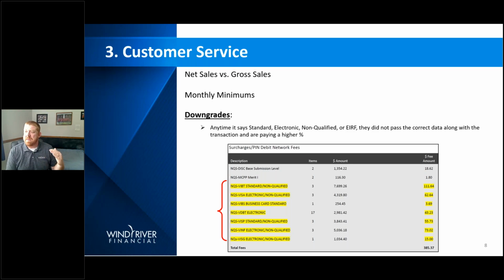So if you see a monthly minimum on your statement, again, there's a way to cut out some of that fat in your processing. A little bit deeper, when you go into your credit card statement, most processors will list the types of cards that you accepted that month. Anytime you see the word standard, electronic, non-qualified, IRF, enhanced, those are what are called downgrades.